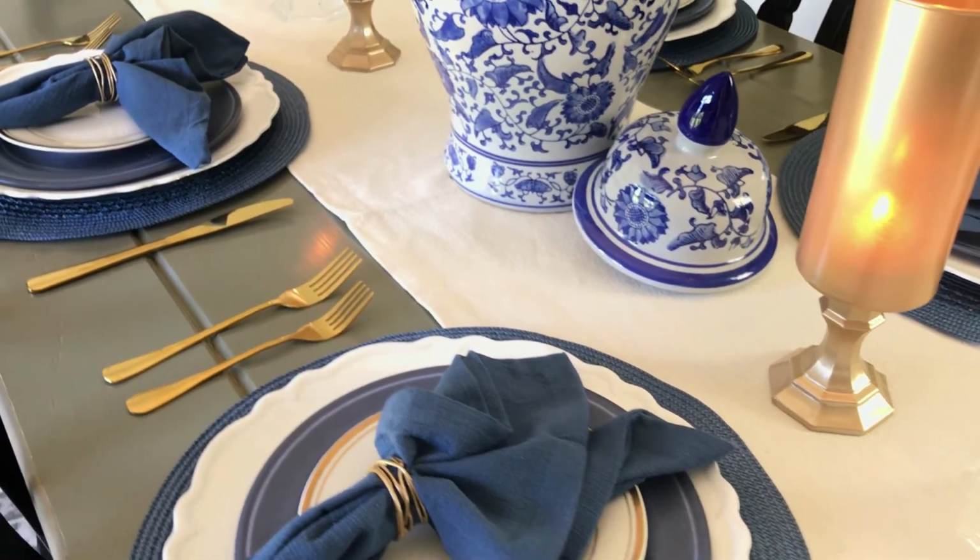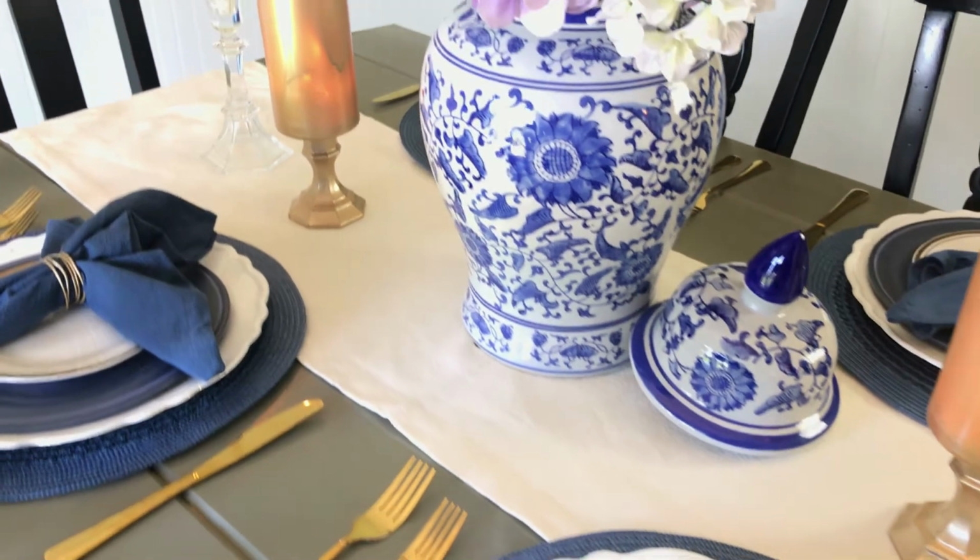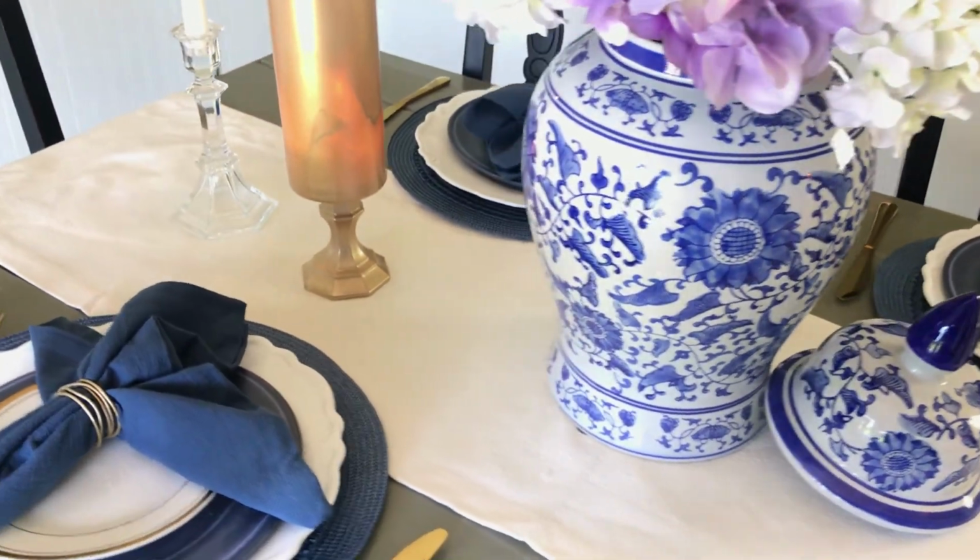Here's a view of the ginger jar lid as a part of the centerpiece. Which style do you prefer the best?